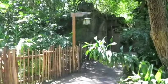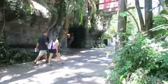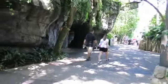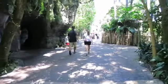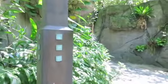So they made these pathways, and they did this intentionally to make you a part of the adventure, to let you create your own adventure and explore at your own pace. Joe Rohde believed in showing, not telling. So you can meander through these areas and wonder what's down that pathway, or what's down that pathway.